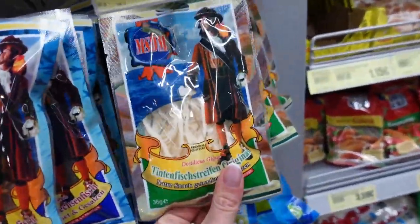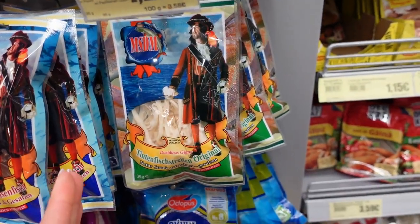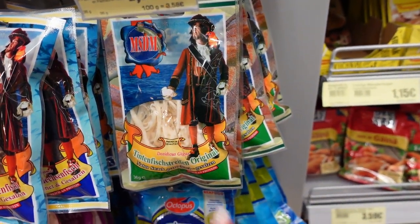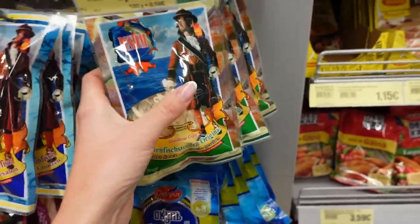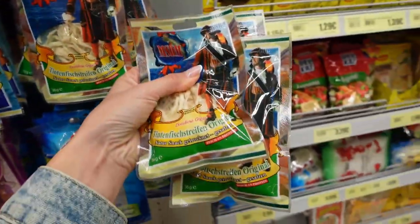This snack is my favorite ever, but it is really either you hate it or you love it, and I definitely love it. So I'll take a few packs because I love it.